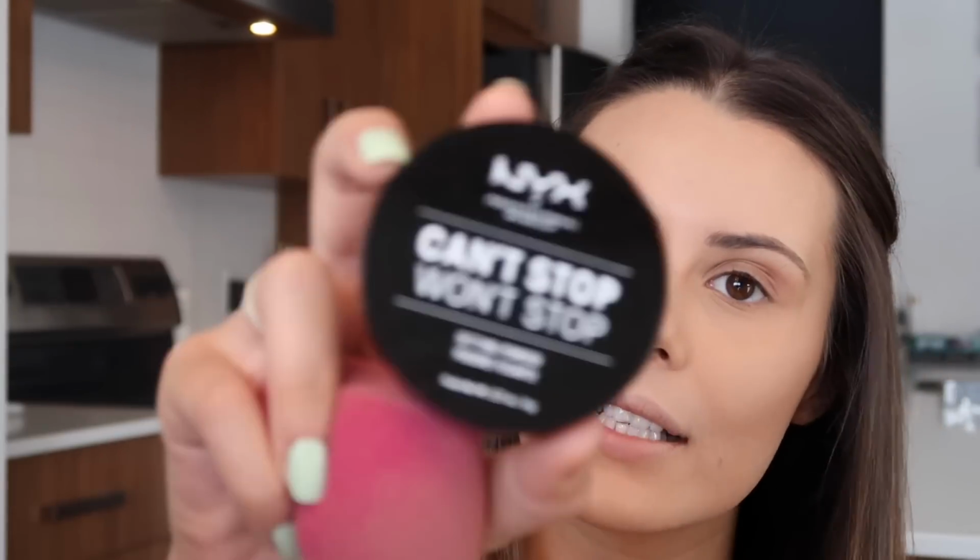I'm also just gonna take some and pop it on my upper lip because this is for some reason the place I sweat the most. And I'm gonna take some of this NYX Can't Stop Won't Stop banana powder. It's a really nice powder. It's pretty yellow, so I'm just gonna shake some out.